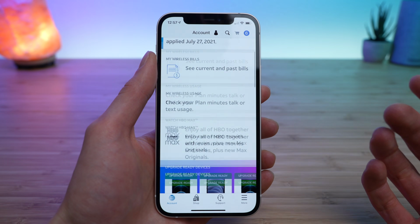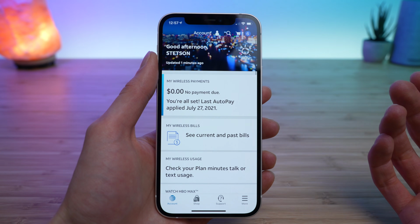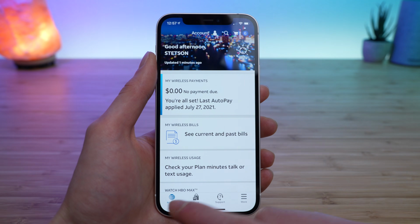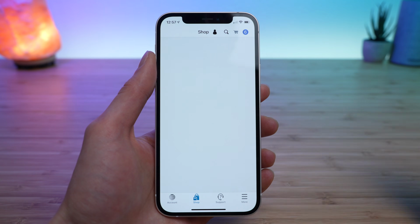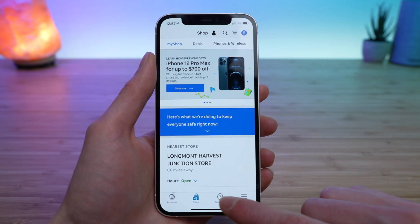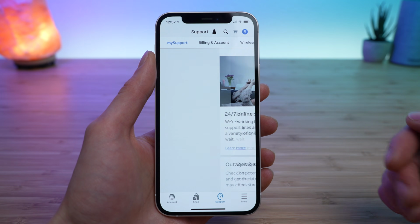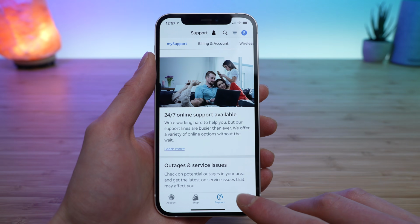Now, what I would really like to see is an overview of all of your plans, but unfortunately, there's no quick way to access that. Instead, the 4 tabs at the bottom are this account tab, the shop tab, because of course, AT&T wants you to shop with them and purchase a new phone or a new tablet or anything like that. And there's also a support tab where you can get help or support with your account. In order to actually manage your plans, you have to tap on more.